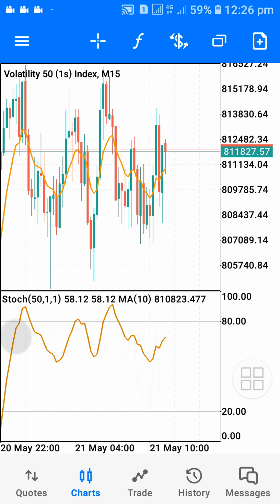Now, because you are dealing with VIX 51S, it's a very volatile pair. It moves so fast, all right? So you want to trade when you have the market in either an uptrend or a downtrend. If you want to trade while you see the market in an uptrend, let's start with the uptrend.